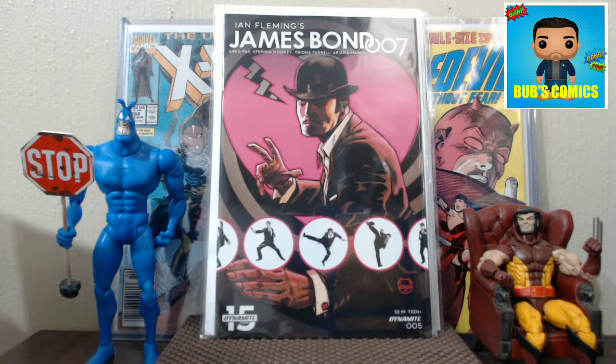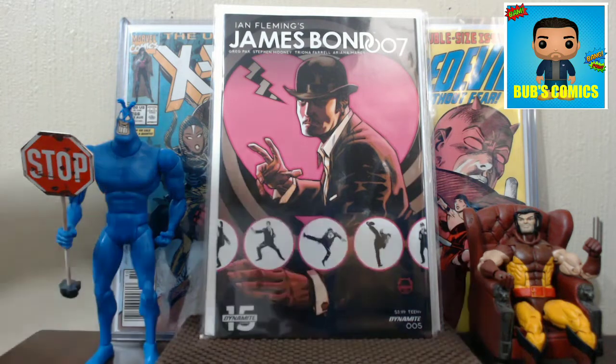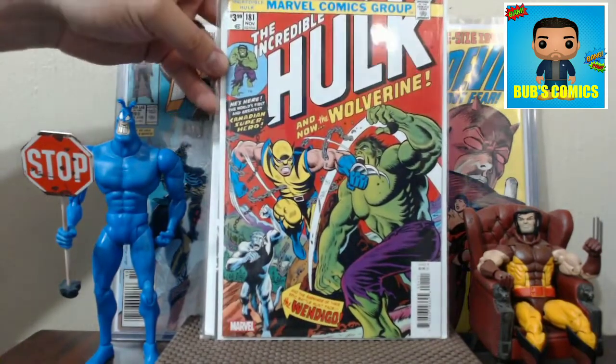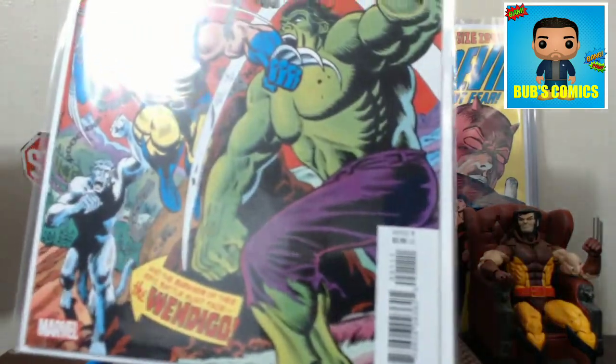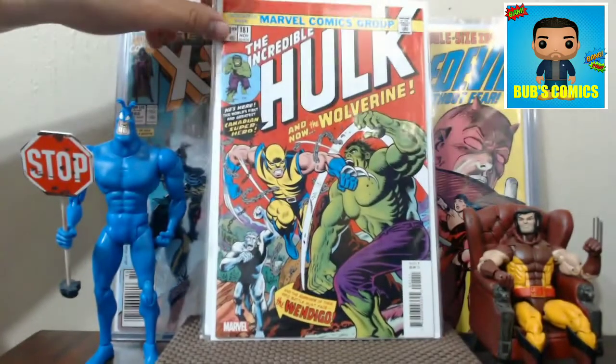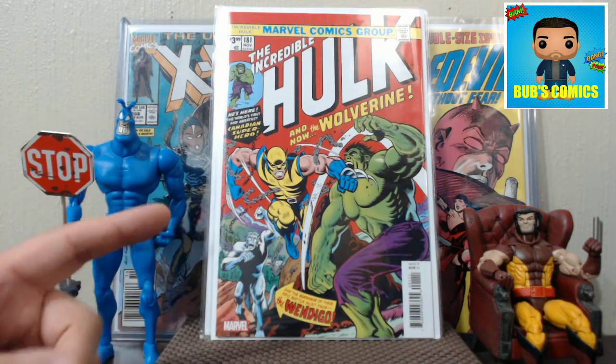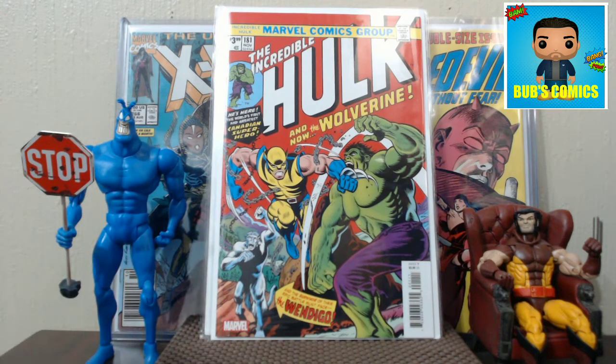So here's a book I think almost everybody picked up. Here's Incredible Hulk 181 Facsimile Edition. It's got that big old barcode down there, so you can see that it's not my real one. But what I'm happy about is I think now that I have this, I have a lot of reprints of Hulk 181, but I'm going to go ahead and resubmit my real Hulk 181 to be regraded, because it's sitting at a CBCS 2.5.